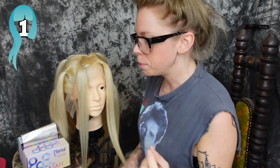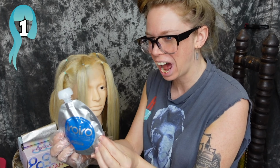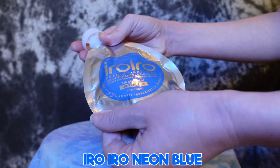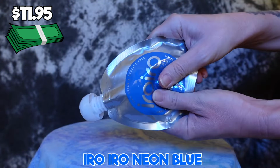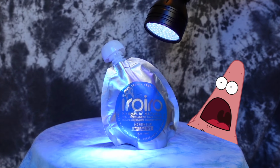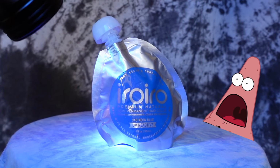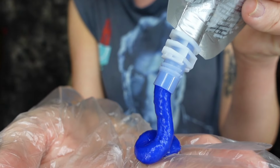So up first, I'm going to test one of the weirdest looking dyes that I have. It's called Eero. That's the brand. I don't know if I'm saying it right. This one was $11.95. It gets a 4.2 out of 5-star rating. I honestly bought it because it reminded me of a juice, like a Go-Gurt. Also, this one seems like it's gonna be really cool because it does mention that it's UV light reactive. Ooh.